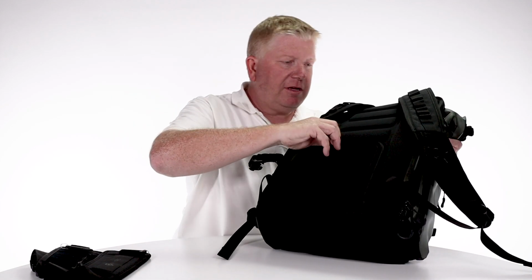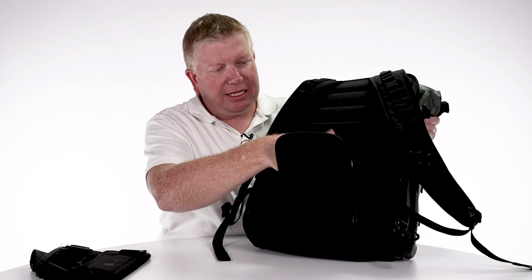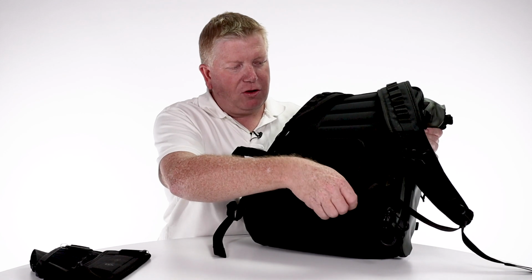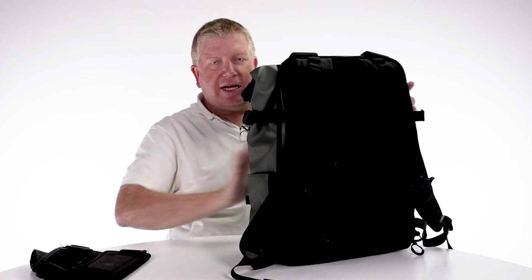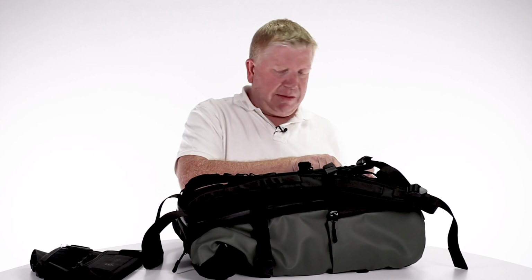Little secret pocket on the back here for passport, wallet, money, whatever you want to put in there. As you can see, once you have that bag on your back, that pocket will not be able to be accessed by anybody. That's quite a problem I've heard these days, is people getting into your stuff when you're out travelling without you really knowing about it.